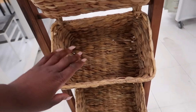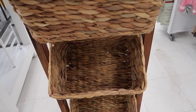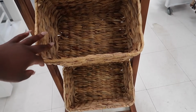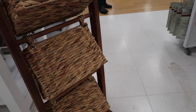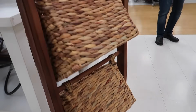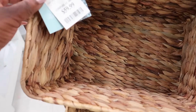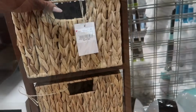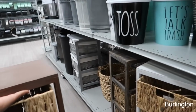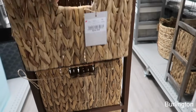This is really, really cute. I might actually get this as a second storage in my bathroom for my makeup products and stuff. Or I can even do something else with it, but I really like it. It's only $60 too. I was almost mad that I didn't get the one from over there, but this one is cheaper and it has 4 compartments in it.